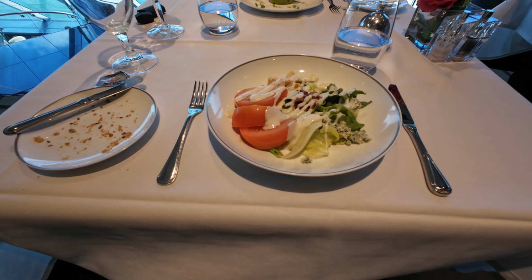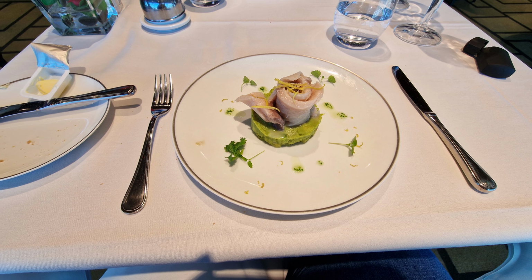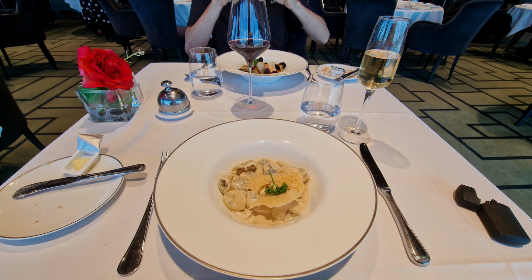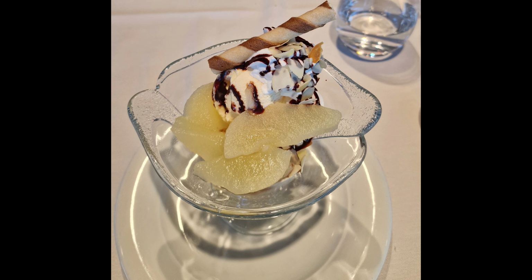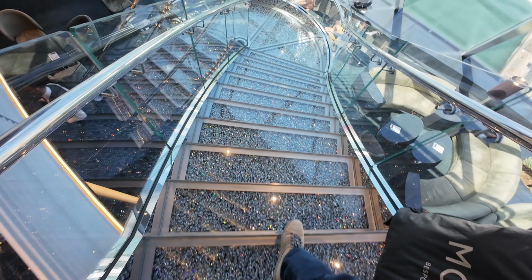I started with a tasty Cobb salad, and Suze had hamachi crudo and avocado. For mains, I had the rockfish stew, and Suze had panzotti filled with ricotta. For dessert, I had the trio of Italian temptations, and Suze had poire belle Helene. It was a really nice start to the cruise.